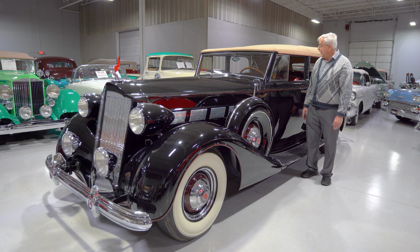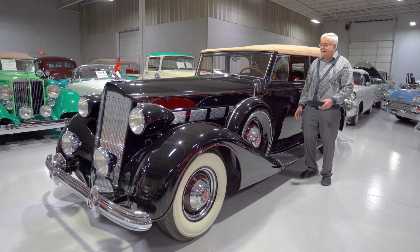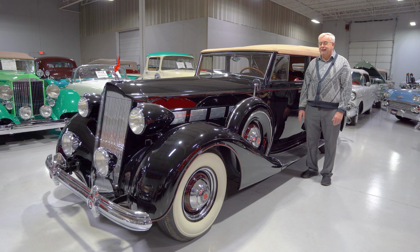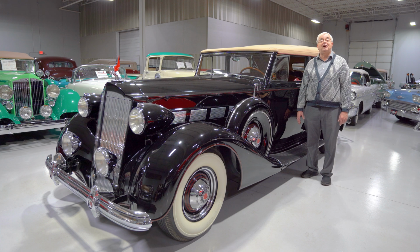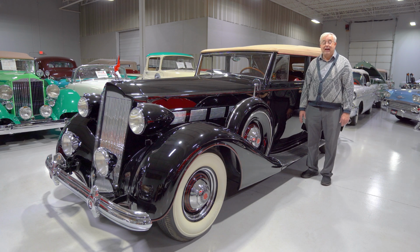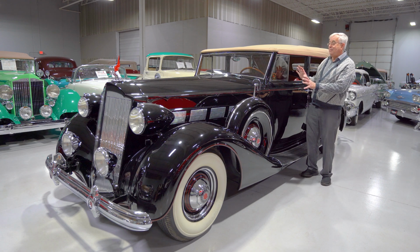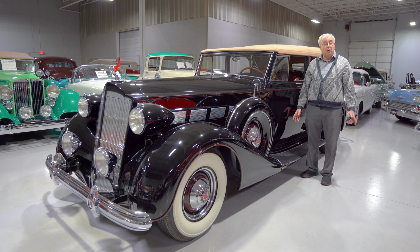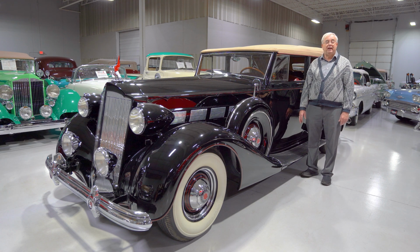I am just tickled to death when I run into these cars of this magnitude and this quality and this rarity. I mean, it really is a special automobile. It was in 1937, and guess what? Today, it's also a very, very special automobile. So if you're looking to have that really stellar car that you want as your main car in your collection, or be it your first classic, we've got one right here on the sales floor at Ellingson's.